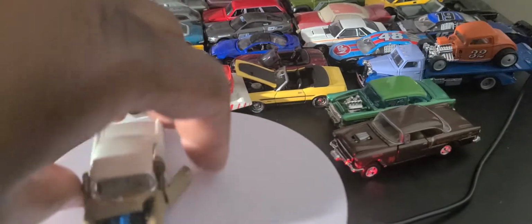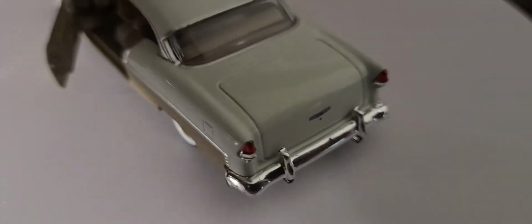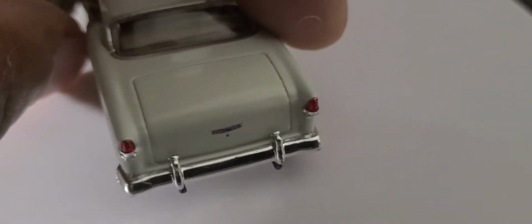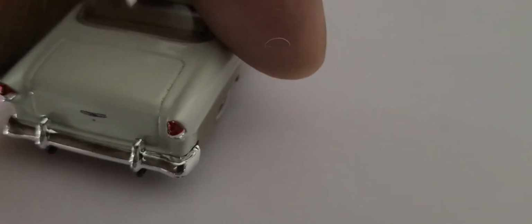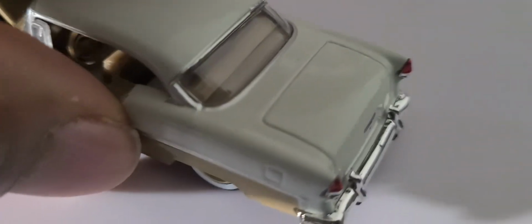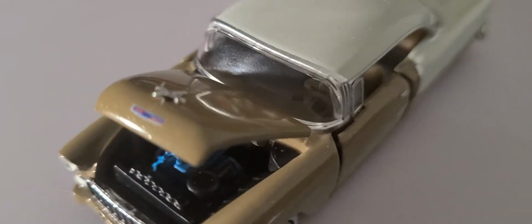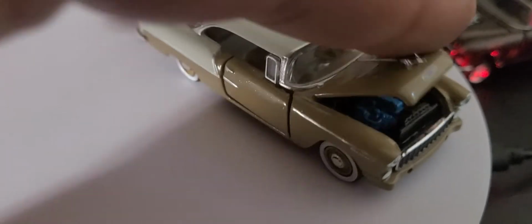And this one has lens inserted headlights. I don't know if you can, try to get closer. And lens inserted taillights. Those are not painted. Thought they were reflective, but it looks lensed. Definitely looks lensed. And the fenders are separate pieces too. Very detailed, as you can see. Down to the hood ornament.